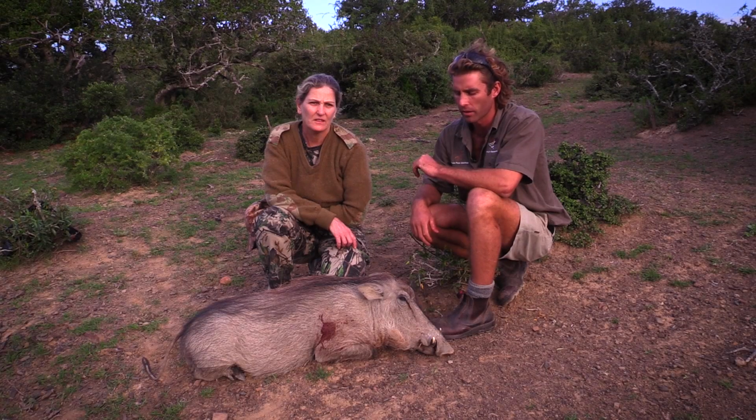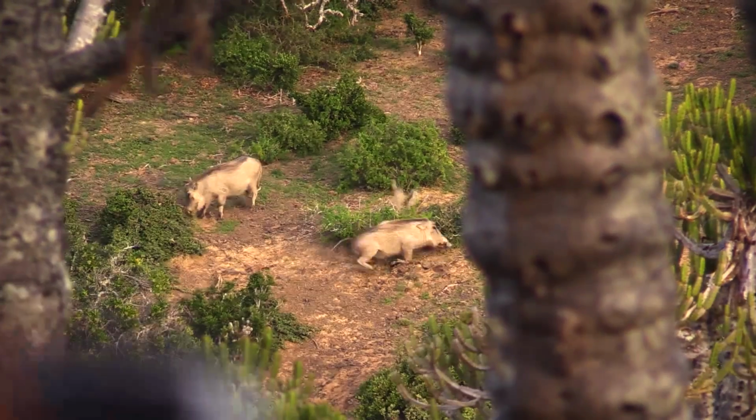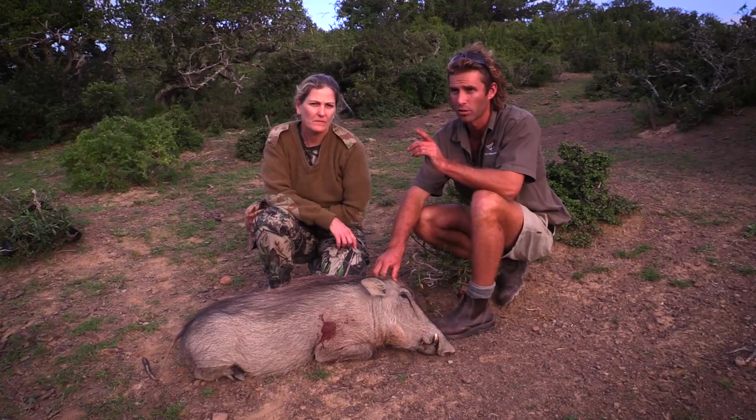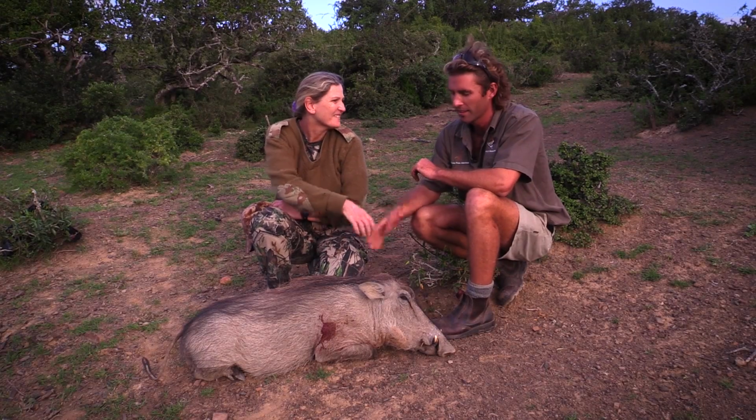Yeah, so Jackie's made a really good shot at about 125 yards here on this meat warthog sow. So just shot from the other side there. So no, that's a really good shot there.